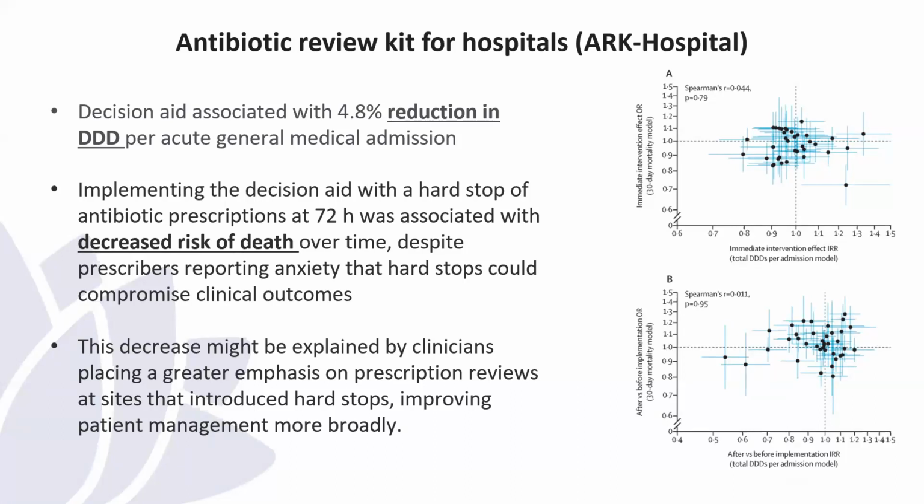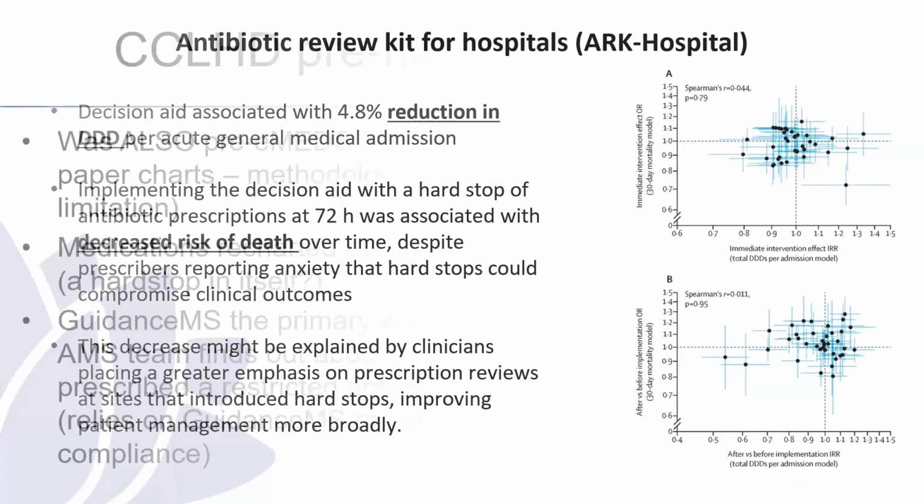There's plenty of potential confounders or effect modifiers. For example, hospitals adopting the hard stop might have a bit bigger culture around AMS in general, but yeah, it's difficult to explain.